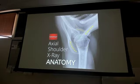You don't need both the scapular Y view and the axillary to be able to determine anterior or posterior dislocation. You need the AP, which tells you it's definitely dislocated, and you need either the scapular Y view or the axillary to tell me if it's anteriorly or posteriorly dislocated.